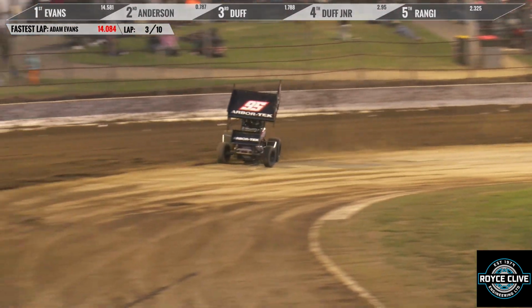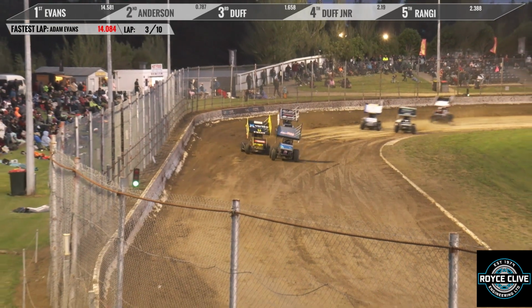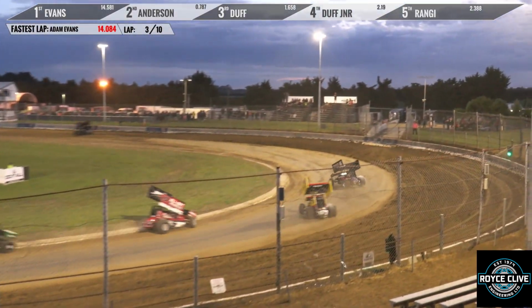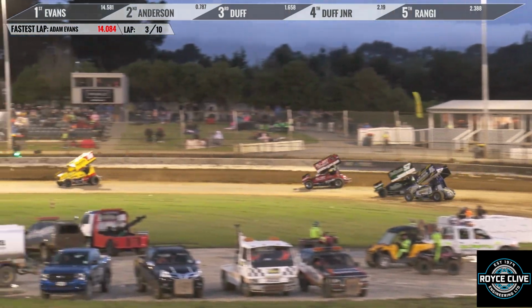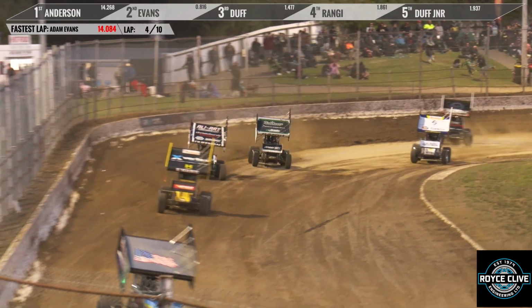Then it's Jamie Duff from Steve Duff. Oh, Evans got over the cushion, got himself caught, and it is Daniel Anderson just moved up into that second position, so perhaps we should watch that third spot because Evans is having a few difficult times there. How's he got this corner done this time? Better this time. We've got Jamie Duff in behind.